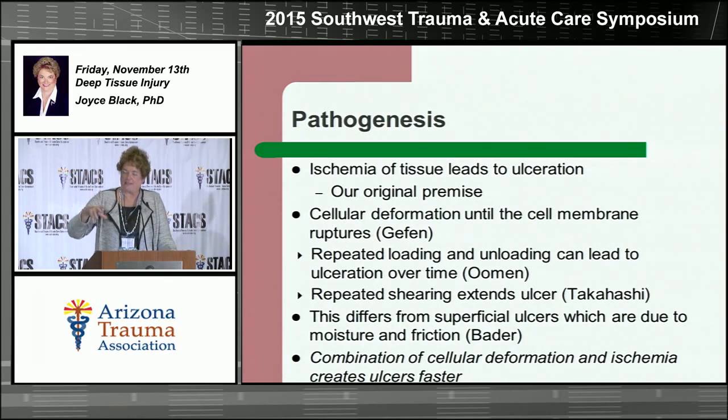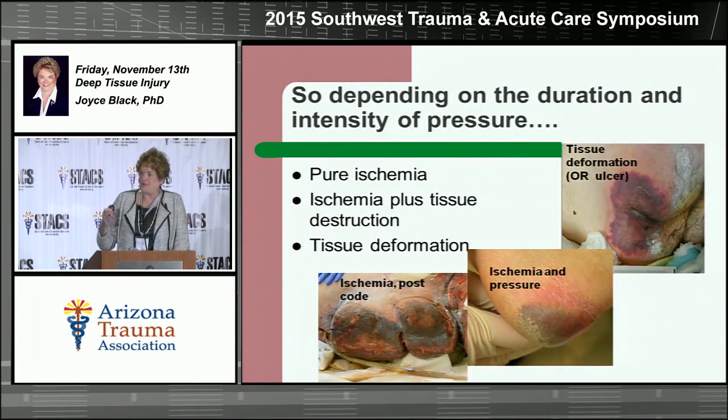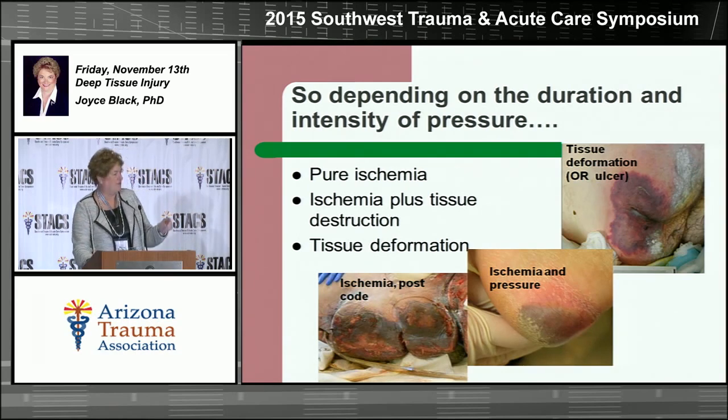So the typical example would be a sacral pressure ulcer that started teardrop-shaped or round, and then as the head of the bed is elevated for cranial pressure precautions or ventilator-associated pneumonia precautions, the upper edge of that tissue all shears away, and you get undermining from 9 to 3 o'clock. And that's the shear piece adding to the story. Dr. Bader said these are not due to moisture and friction. These are a deep phenomenon. So depending on the intensity and the duration of pressure, you get different patterns of deterioration.